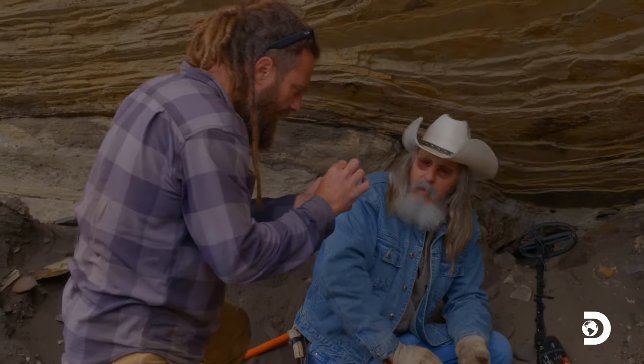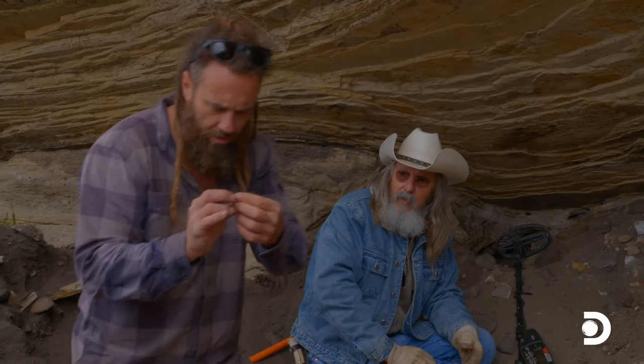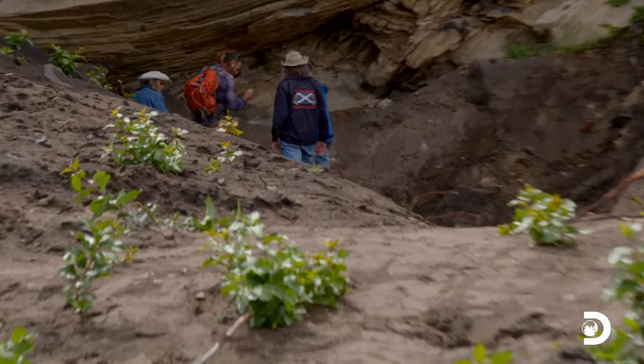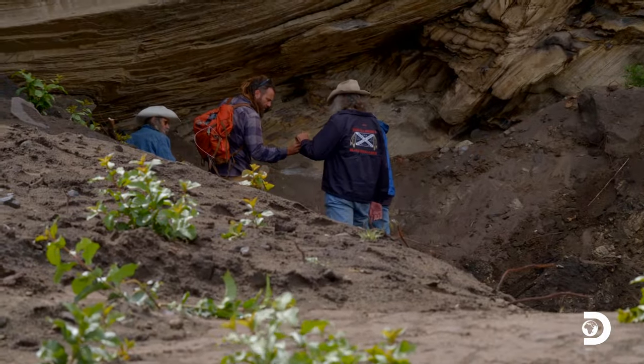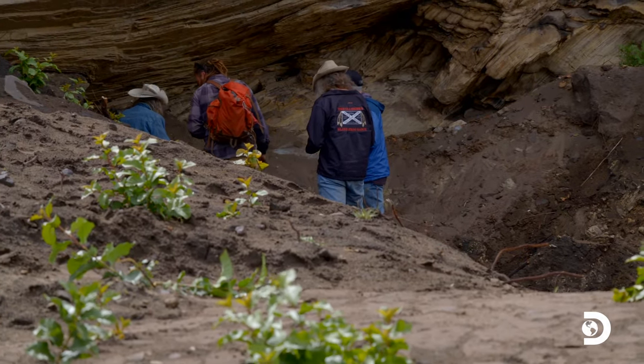I'll be damned. Where'd you find it at? I was digging in this hole right here and found it. Look at that. 1784. Oh, looks like silver from here. What it rang up as. Oh, on the metal detector. Yeah, I found it right up in here.